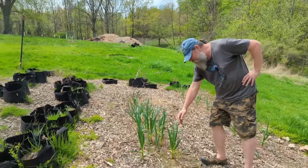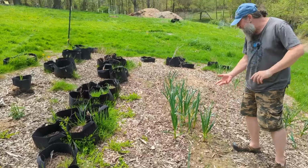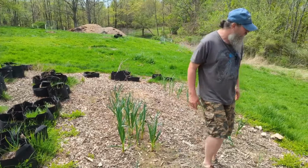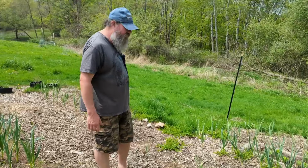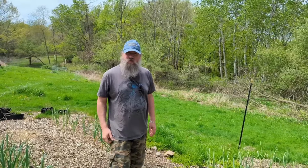Looking forward to when these garlics start getting their scapes on them. We'll be cutting those off and sauteing those up. Maybe make some garlic scape butter out of them. And obviously harvesting them and hanging them. And then I'm hoping to be able to reuse some of the cloves, create a new garlic patch this year.